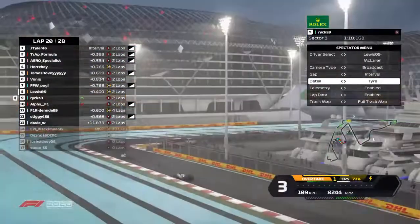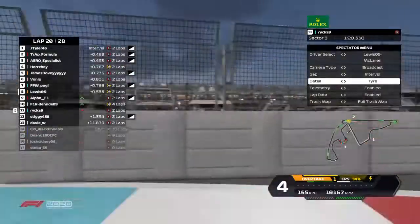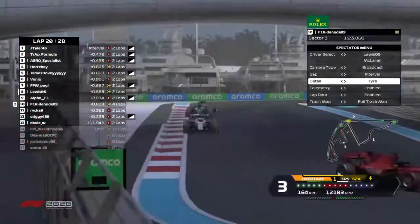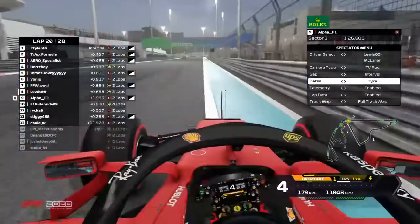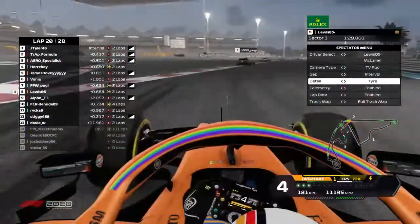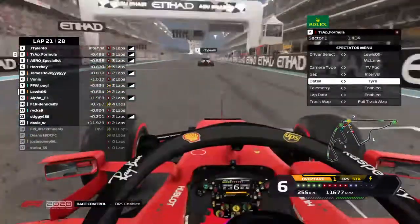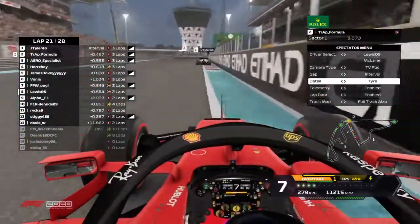And Alpha F1 is also battling with Riker right now. And that's not Alpha F1, the game. There we go. Okay, this game just shows the wrong person at the wrong time. But anyway, DRS is now enabled for the remainder of this Grand Prix.